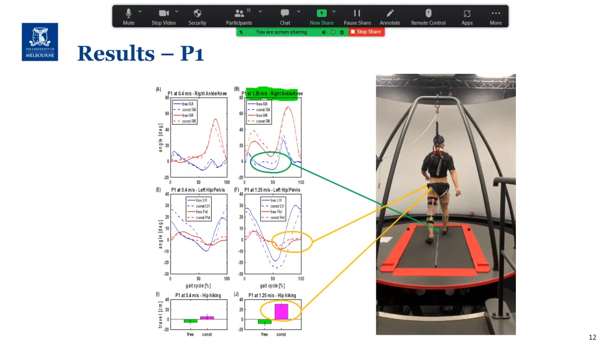And hip hiking, if you look at the J figure, is significantly increased. In the unconstrained case, so the free case, the hip hiking is negative, meaning that the person's hip during walking is actually lower than during standing. While in the constrained case, it's quite the opposite. So it's a noticeable difference in hip hiking.